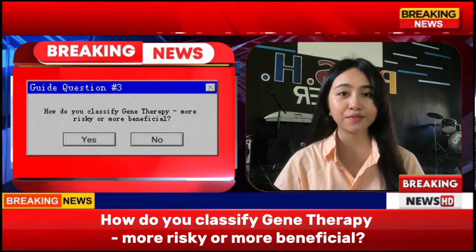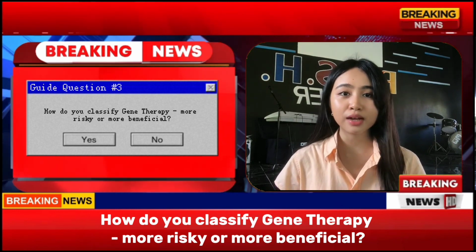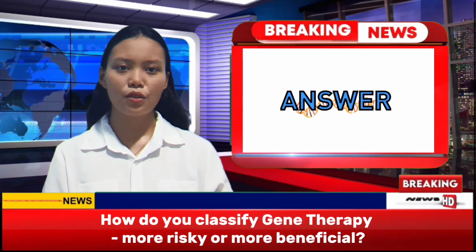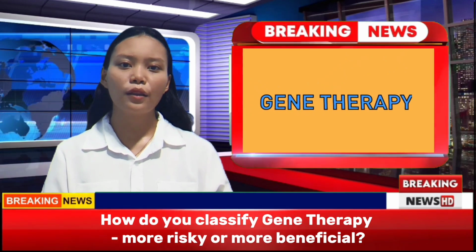How do you classify gene therapy? More risky or more beneficial? Here's Chrissel Grande for the update. Gene therapy is a rapidly growing subject that has the potential to treat various diseases and genetic problems with considerable advantages. Gene therapy, however, has potential advantages as well as risks, just like any medical procedure, depending on various factors. The exact disease being treated, the route of delivery, and the stage of development of the therapy are among the variables that determine whether gene therapy is more dangerous or more advantageous.